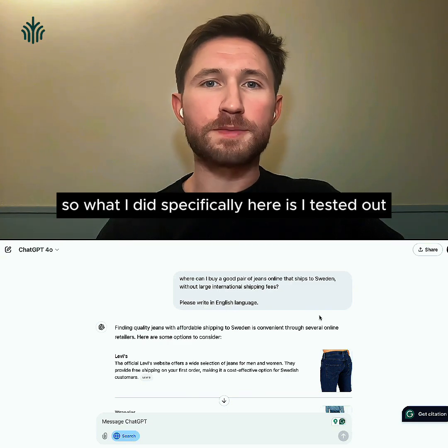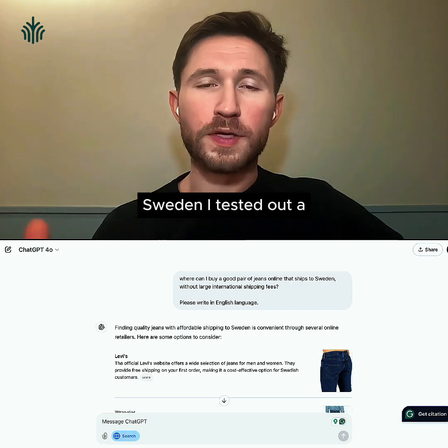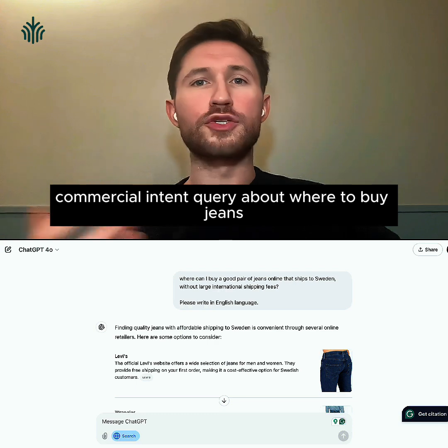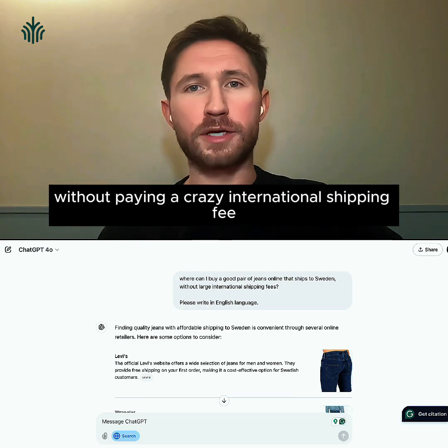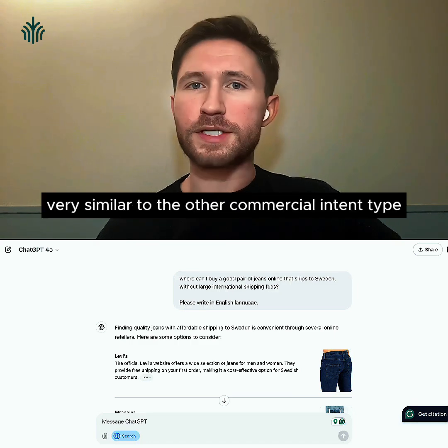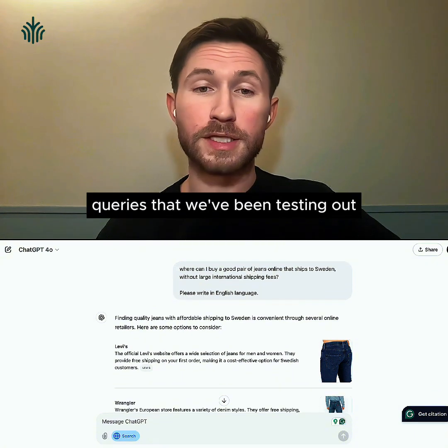So what I did specifically here is I tested out, I'm based right now in Stockholm, Sweden, a commercial intent query about where to buy jeans, specifically in Sweden, that I could get shipped to Sweden without paying a crazy international shipping fee. So the results we see are very similar to the other commercial intent type queries that we've been testing out.